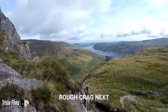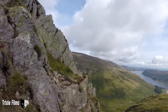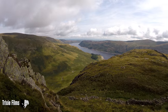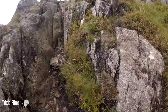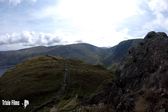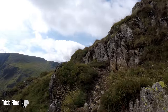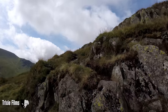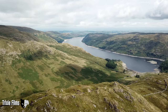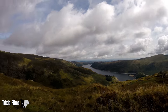Few rocks to navigate up onto Rough Crag, which we are nearly there. There's two little paths split off here. I've taken the one on the right. It's a great little path. Probably quite slippy in winter coming down this way. Nearly there now. Up onto Rough Crag now.